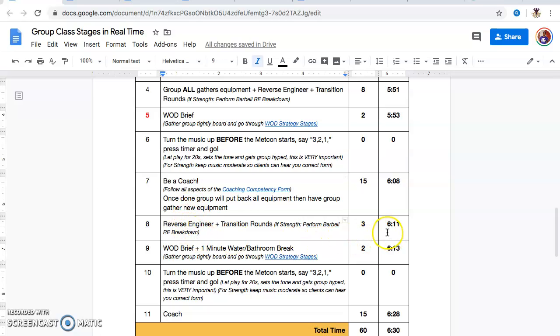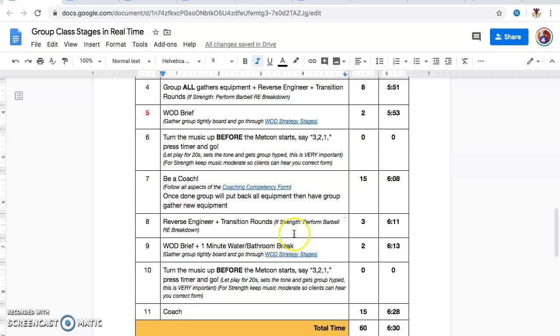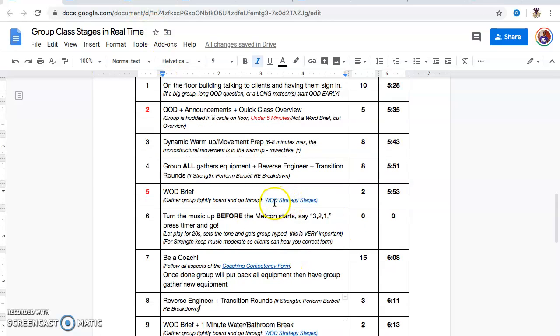3 minutes on this one. Make sure you do your reverse engineering and transition rounds. There should not be a Metcon or a primary strength where you're not doing that. Again, this is your barbell movement, so know your barbell breakdown. That's a whole other document I won't get into. Barbell breakdown, quick WOD brief, and then you'll hop into it. So guys, these are all the pieces that you got to know to coach.